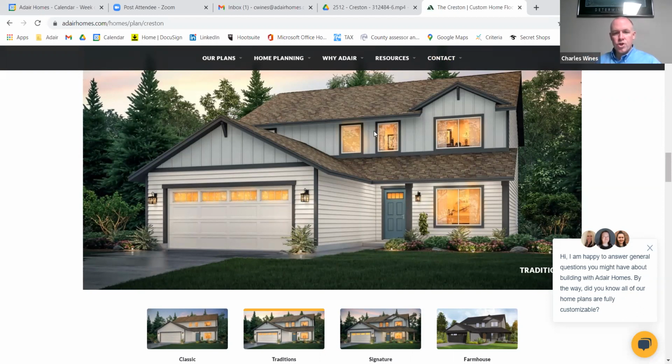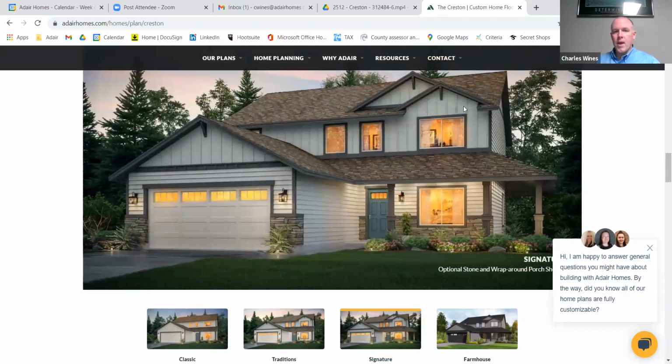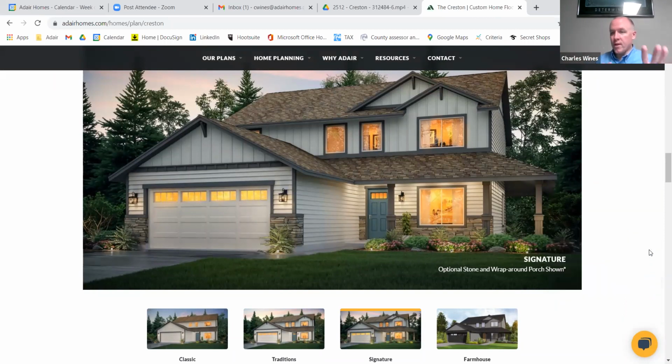When you go up to Signature, it's just a couple additional details. Notice the posts right here, and then notice the peaks as I switch over. We do a double peak. These are not structural in the sense that they give vault options or anything like that; it's more for the exterior aesthetic. We do more detailed posts, with a little more architectural detail. What we're showing here has two additional options that are not included in the base price of the Signature series.